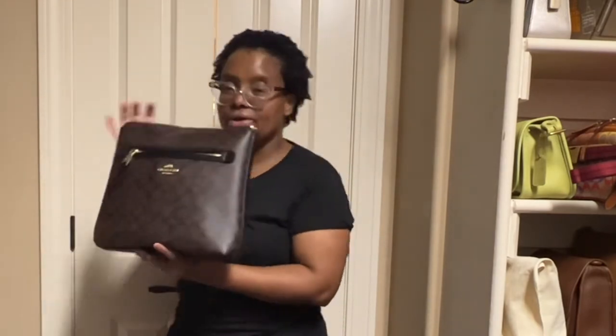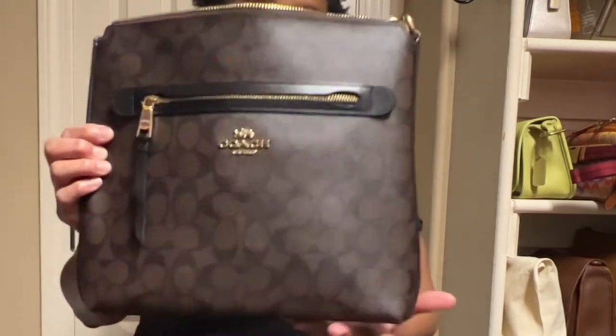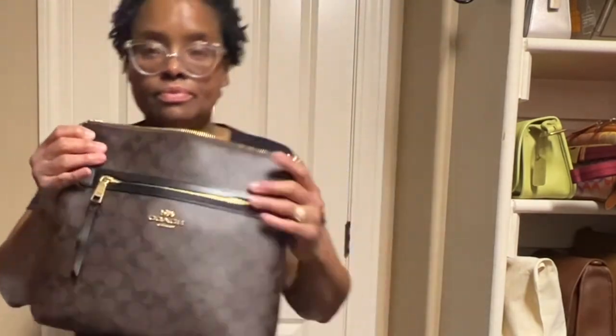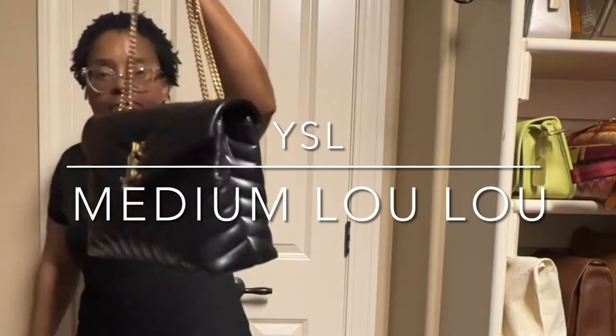This is my first purchase. I purchased this with the signature C print. This is my first purchase. And this made me purchase a few other items. I don't have a large signature C collection because I really prefer full leather bags. And so that's why. But this right here made me love the signature CC print because of the look of it. This is my YSL medium Lulu, and it's in the color noir or black.